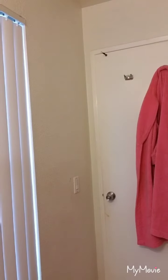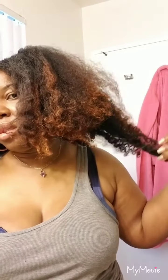But as you can see, this wasn't the business as far as wash and go goes. I had to twist these, and that's how I kind of got this right here. But the rest, this is it. I actually went to work like this, guys.